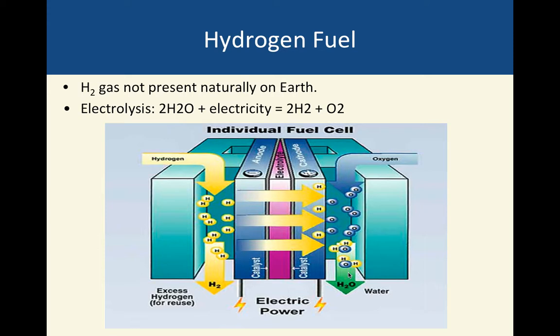And the last one we have is hydrogen fuel. This one we haven't really talked about yet. So, hydrogen gas is not present on Earth naturally, but there are compounds that have hydrogen in them. For example, water. So, we can do electrolysis. And the way we do this is we actually take water and electricity, and we flow electricity through the water to make it separate into hydrogen and oxygen. This is how we get the hydrogen.